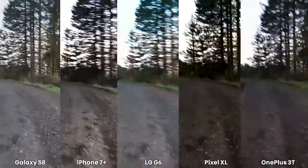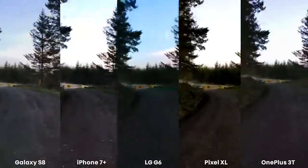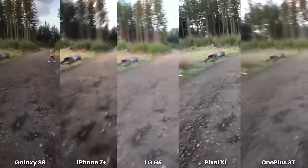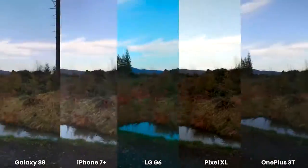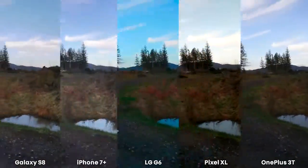Quite a bit of motion on the Pixel. Man, that does not look good. Yeah, so that's the motion we're looking at here. Pixel is all over the place. Otherwise, not bad. Panning shots. This is all in 4K 30, so they should be even.